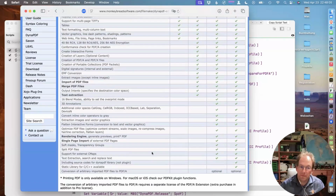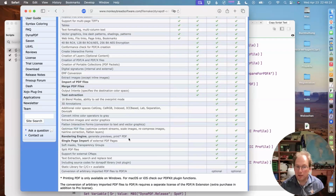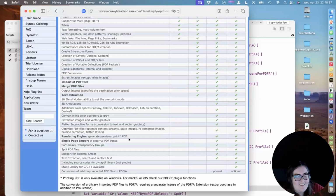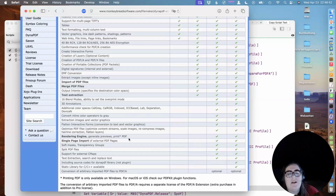Yeah. And the optimize function also is very useful because it rebuilds the content structure. I had quite a few people in the past who got PDFs from all kinds of sources and just run them through the optimizer to remove errors. Like it has been the case that you save a PDF in FileMaker and open it in Adobe Reader, and you get an error message. No idea why. So then DynaPDF reads it in, outputs it, file works. Oh, that's really nice, actually.